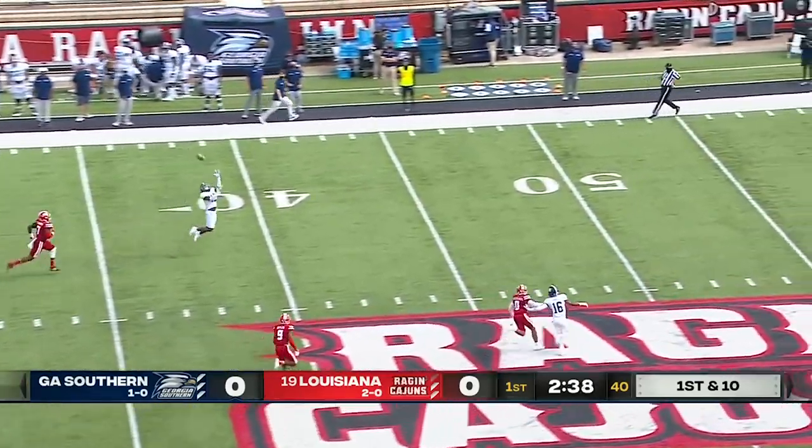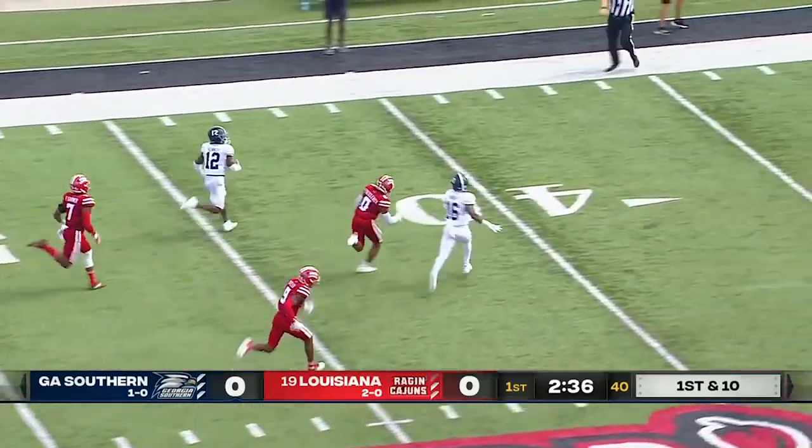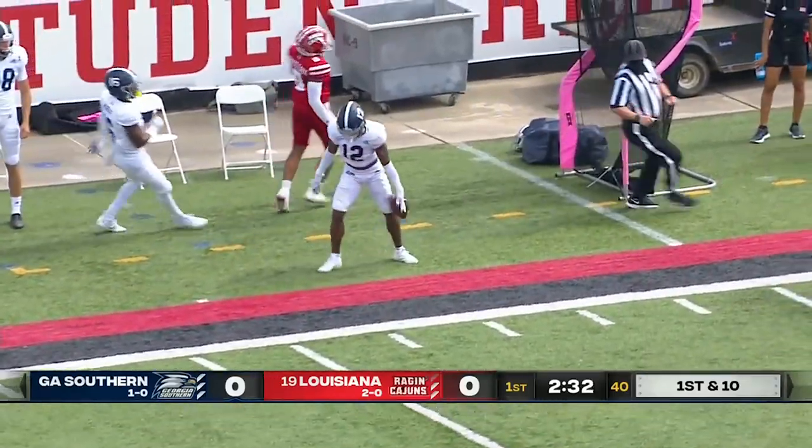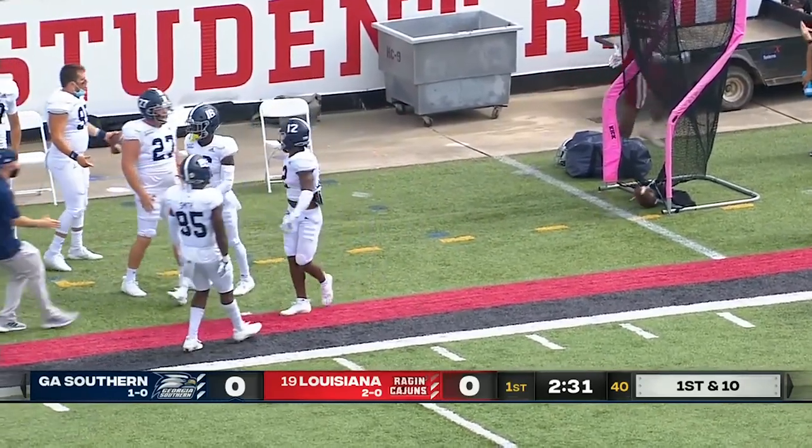Looking to throw it deep. He's got a man open at the 40, catching it in stride, and down close to the 20-yard line.